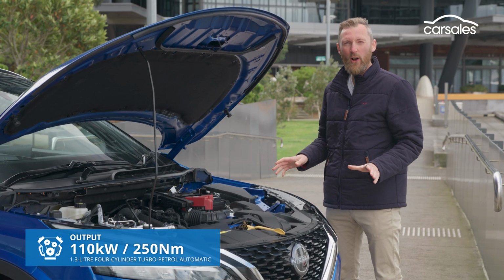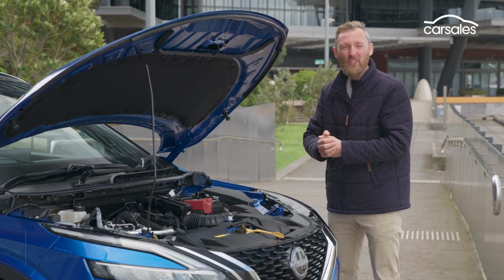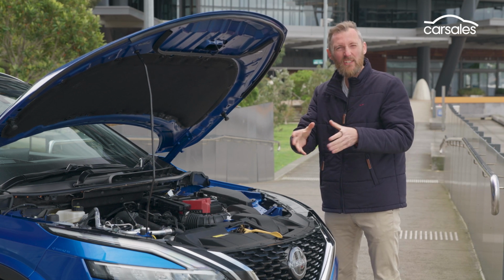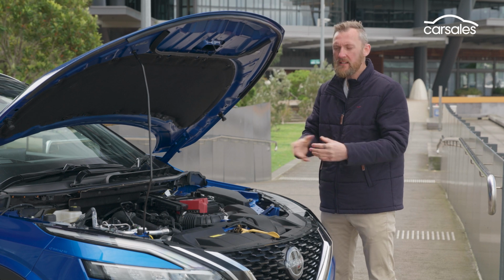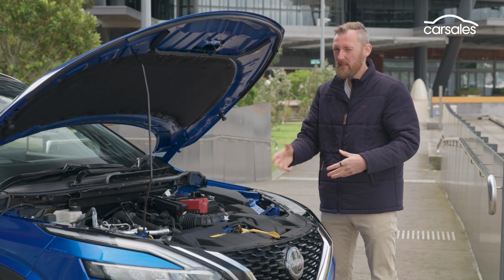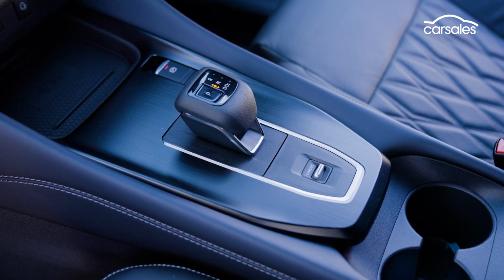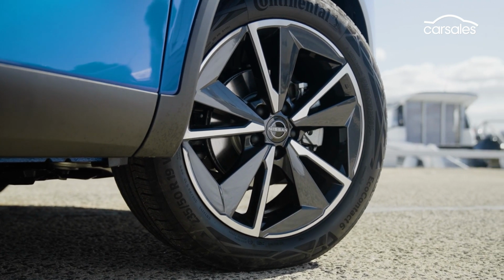Two powertrains will be offered, starting with this 1.3 litre turbocharged 4-cylinder petrol engine, which is what we're testing today. And later in 2023, there will be an e-Power hybrid, but Nissan doesn't call it a hybrid, but it's still a hybrid. The turbo petrol model on test gets a new generation CVT automatic transmission driving the front wheels.